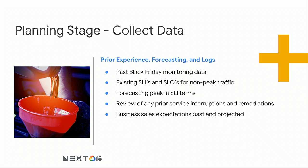You want to review the data you have and collect the data you need. You want to work out your SLIs and SLOs. SLIs are service level indicators. These are the indicators of what the users are experiencing. SLOs are service level objectives, what you want to achieve with those objectives.